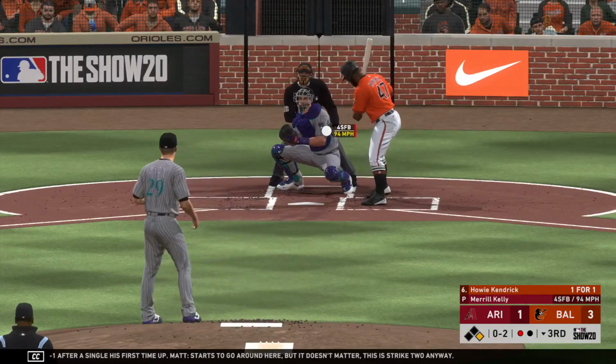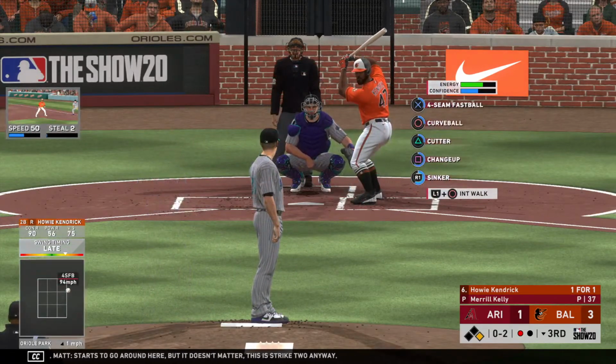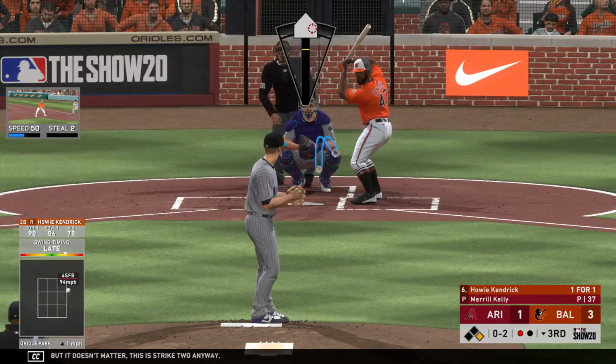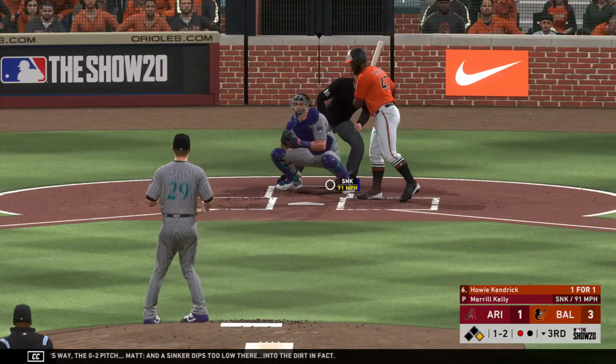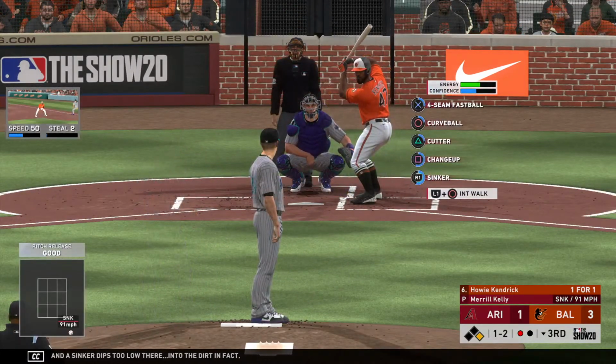Starts to go around here, but it doesn't matter. This is strike 2 anyway. On its way, the 0-2 pitch. And a sinker dips too low there, into the dirt, in fact.